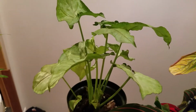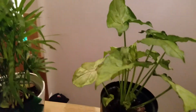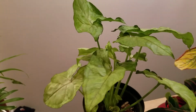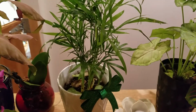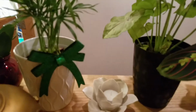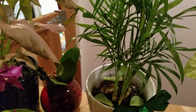There's, oh my gosh, the name just blew out of my head. Arrowhead plant, or it is a Syngonium vine, but that wasn't the tag that was in it because this was in the planter also, as was this palm tree in the planter. And these pots right here are pots that orchids were in, and I just, whoops, that one isn't well rooted, so I just pulled it out of the dirt.